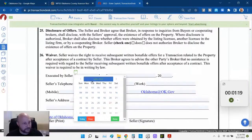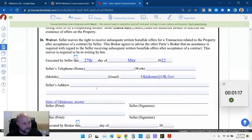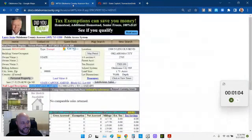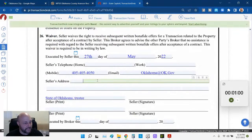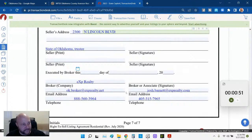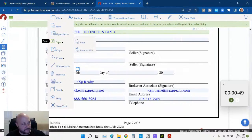And then executed today. And then you'll put the state of Oklahoma's number, 405. I don't know what the state of Oklahoma's number is. State of Oklahoma's address is the address of the capital. Of course, they live there. I'll go ahead and put that in there. And then you want all of your information in there too. So file, save.